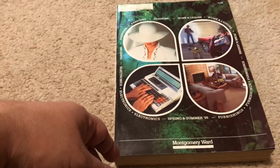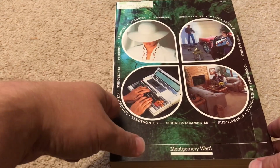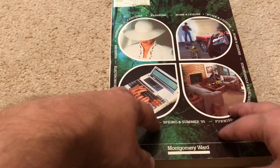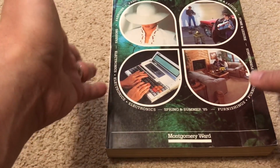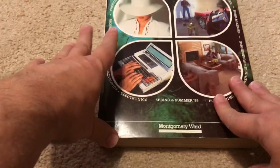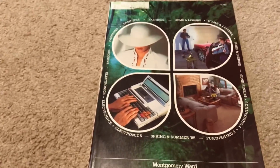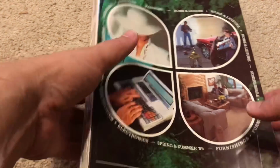But we're going to flip through this catalog, and I'm going to talk about the 80s, share some memories, and just tell you what it was like to grow up during that time. And I think a catalog like this is just a really good launching point, because it shows you what people were wearing, what they were doing, what kind of technology we had, and how people lived. So as Fiona is going to go run some errands and probably be back, I'm going to go ahead and talk about this catalog.